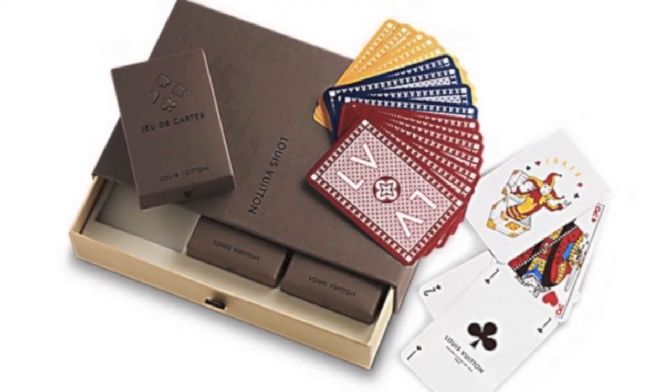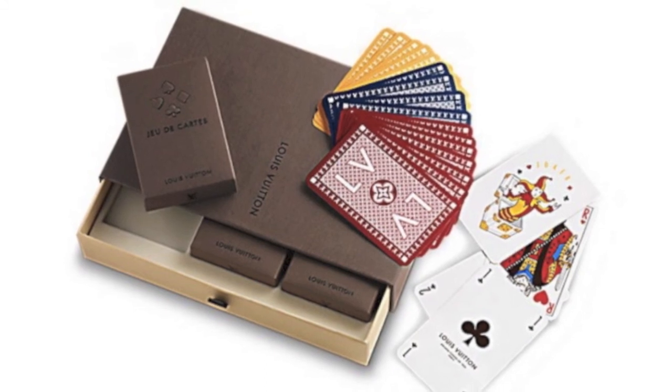You can also get a card deck, and I know some of you are spades kings and queens. I have friends who always play spades. I cannot for the life of me play spades. I don't have the patience for it. But maybe at the next party, when everybody's sitting around having a good house party, you whip out your deck of Louis Vuitton cards at $425 and beat them with style, or lose money with style.